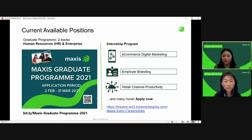Right, and this is just to touch on what I've mentioned before. These are the currently available positions that we have. For the graduate programs, we have HR and enterprise already launched, and the application period will close soon, on 31st of March. So do drop your application. And aside from the graduate program, we also have the internship programs I've mentioned. This is just to name a few: e-commerce, digital marketing, employer branding, retail channel productivity. It is a little bit of non-technical roles, but we do have a lot of other technical roles as well. And you can definitely check out our career page.